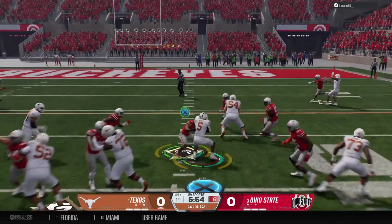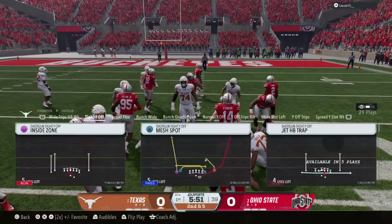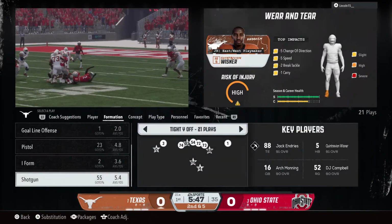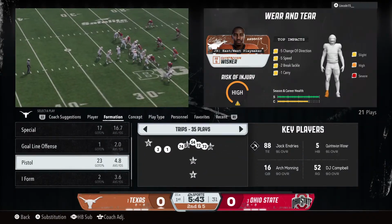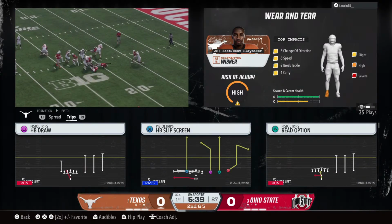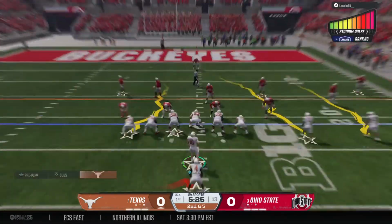Out of the shotgun, he hands it off. The gain is 5, so it's 2nd and 5 now. Hey, listen, you don't always have to have big plays to be successful. It's a nice, solid gain here, keeps you on schedule, and you get ready for that next play. 2nd down after that run on the previous play.